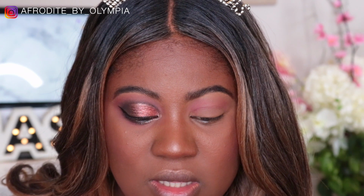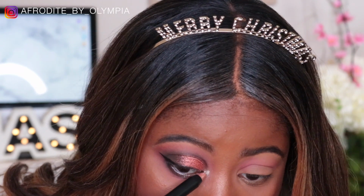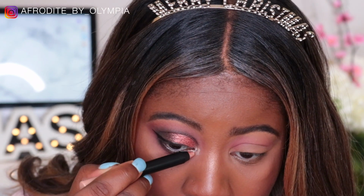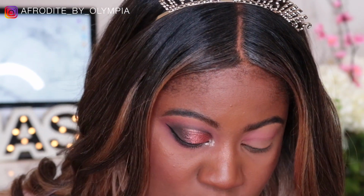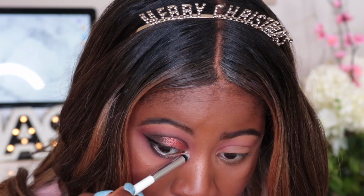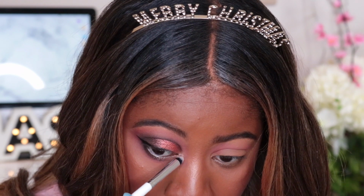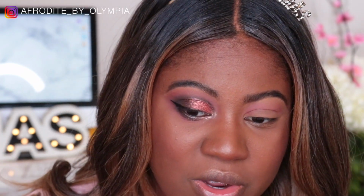However, this is the shadow stick. It looks really, really good on the inner corner. Sorry, you guys can't even see that. And along the lower lash line, it adds a little extra something something. And I'm gonna go in with a pencil brush and just blend that out. It doesn't look so harsh. And there we have it. All right, guys, I'm gonna go ahead, put some lashes on, complete this eye, and we'll come back for lips.